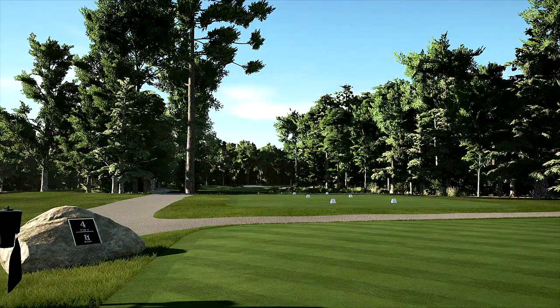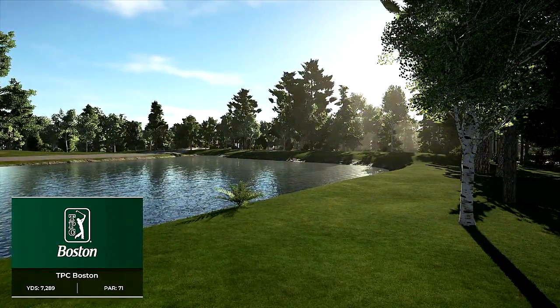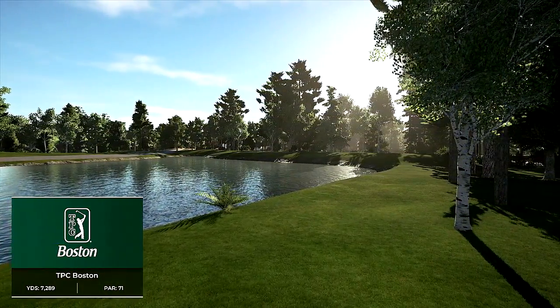Delighted you're able to join us for this first round action. I'm Luke Elvey alongside Rich Beam, and we're at TPC Boston.